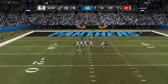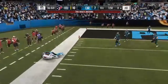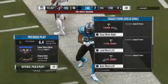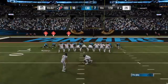To throw is Watson. From the gun, he'll throw. Dancing to his left. And he's going to be stopped up right at the line of scrimmage. Time for a break. We're back to see what happens after this.